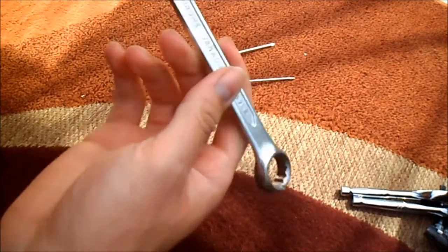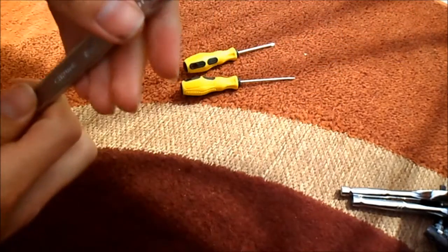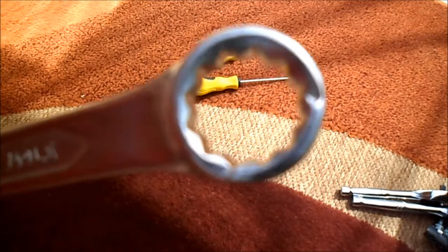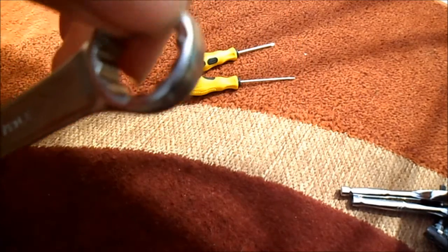So this was out of a set. This was a really cheap set. This is just one of the spanners, but all of them are pretty much the same. I don't know if you could see that on the camera, but that's how it came. I haven't even used this spanner. It's got a massive chunk out of it here.